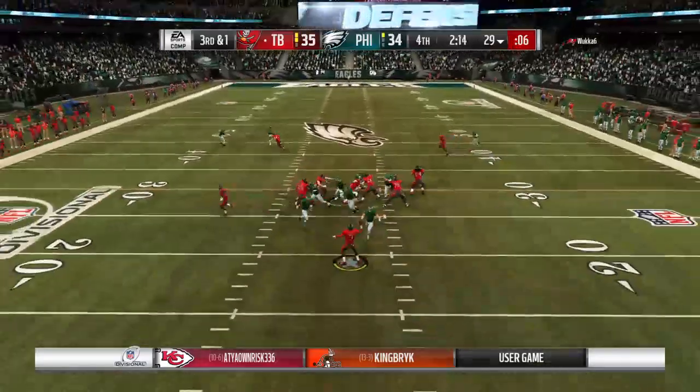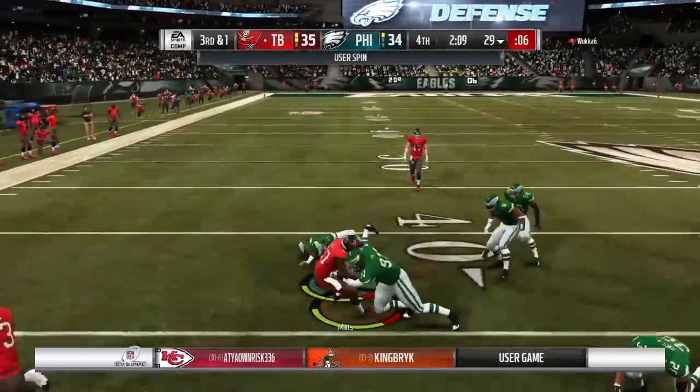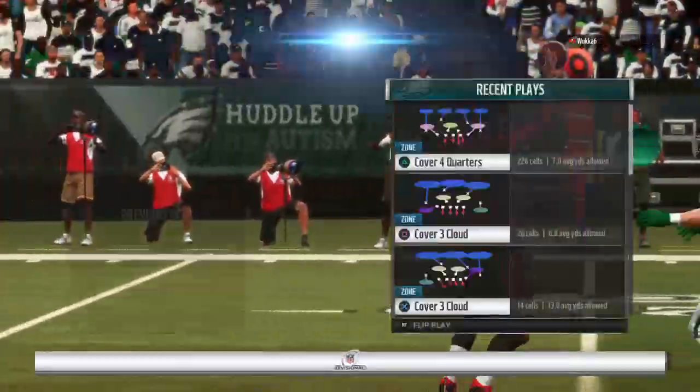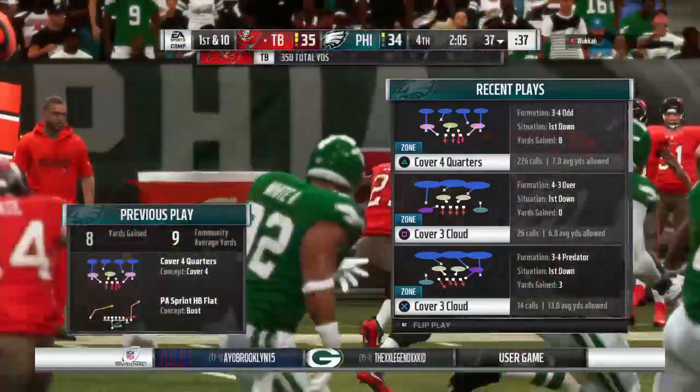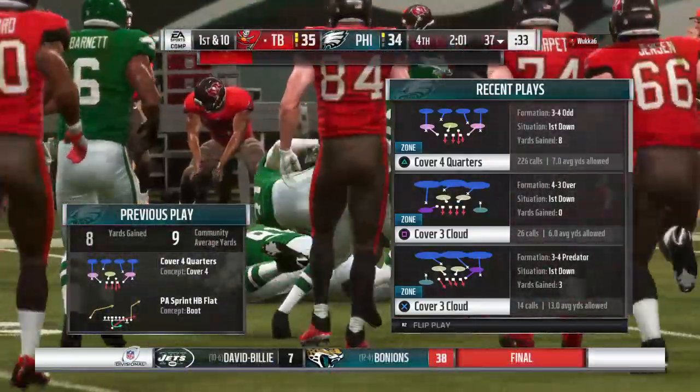Now it's a bootleg with Winston. He's going to leave this for his running back. It's complete. And he'll be brought down, but a tip of the cap on the spin move as that gives him a first down. 8 yards on the pickup there, and it moves the sticks.